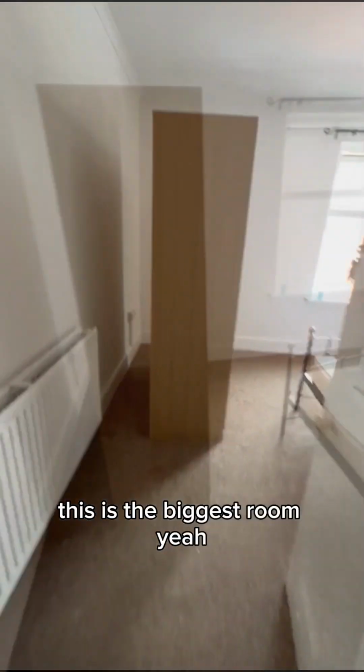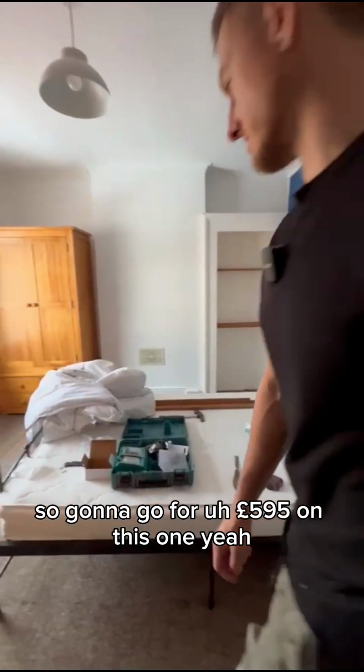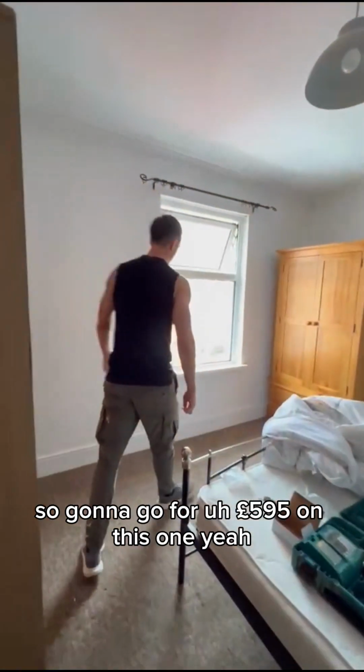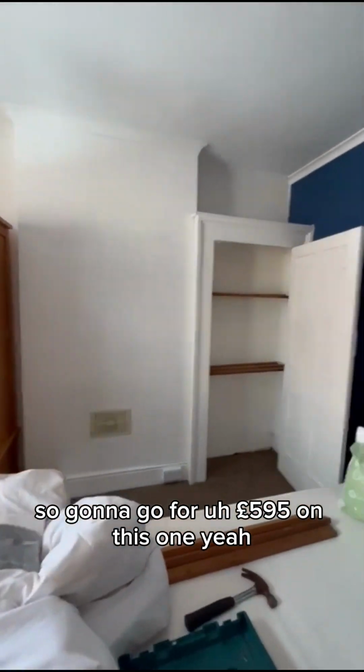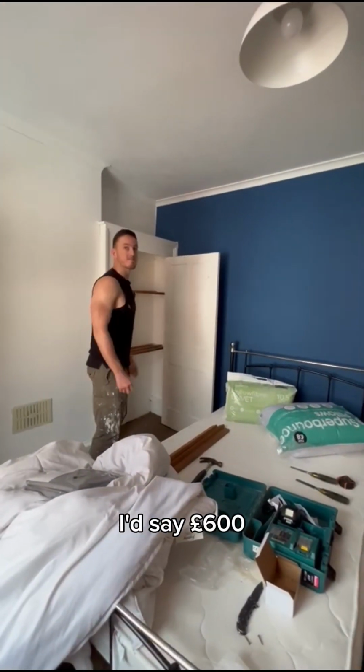This is the biggest room. Yeah. So how much are you thinking for this room? So I'm going to go for 595 on this one. Yeah, I'd say 600. Bang on the money, you reckon? Yeah. It's a good sized room.